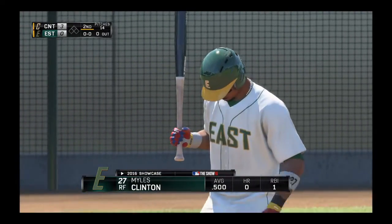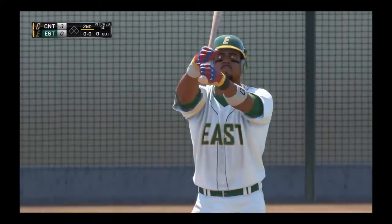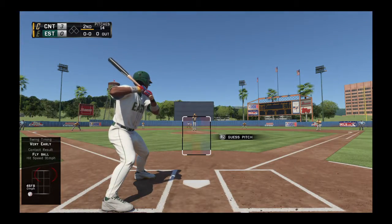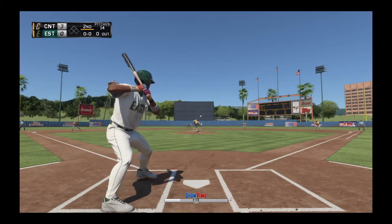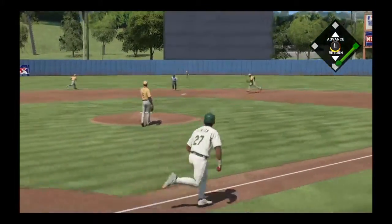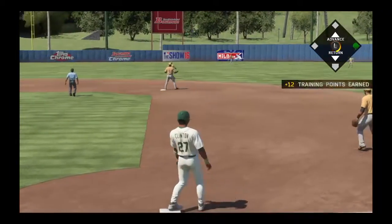Number 27 steps in now. Leading off for the East prospects, right fielder, number 27. Hey, here we go. Come on now. One time. Hit hard towards center. And that's a base hit, so the pressure's on to open up the inning.